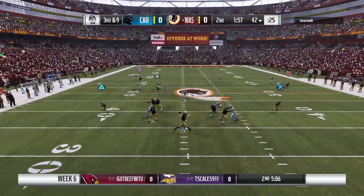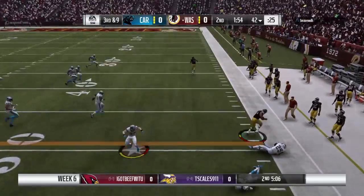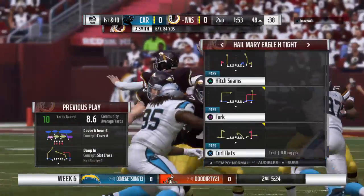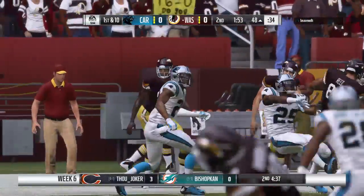Throwing on 3rd down, Smith. Caught on the right side, Reed. And he's able to take it across midfield before going out of bounds. Smith finding his big tight end Reed for a Redskins first.